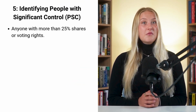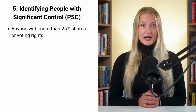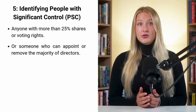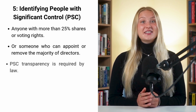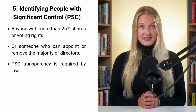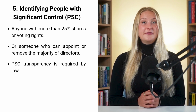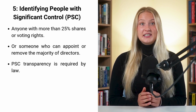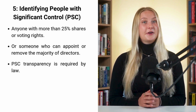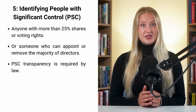A person with significant control is someone who owns more than 25% of the shares or voting rights, or is anyone who can appoint or remove the majority of directors. Transparency is vital in business, and ensuring it's clear for everyone who holds significant control is part of that. Identifying PSCs is particularly important if you're planning to have multiple shareholders or a more complex ownership structure.